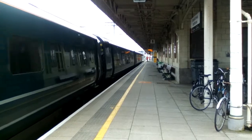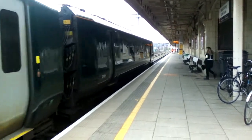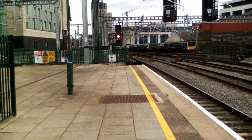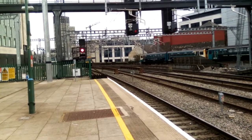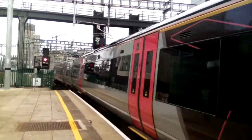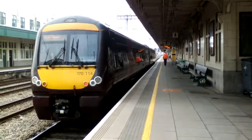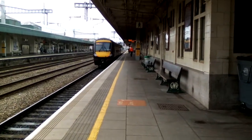And here we go. 800-309, now on electric power. Now coming in is a cross-country service from Nottingham that terminates here at Cardiff. And it is 170-114. Terminating here at Cardiff Central. We will definitely probably get this one coming out later, back out to Nottingham. But for now it terminates here.